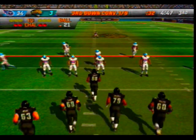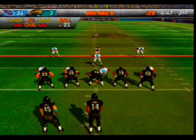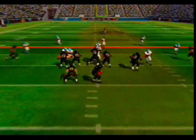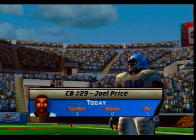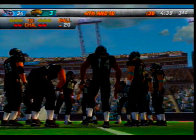Third and 9. Ball on the 21-yard line. Drops back, gets rid of it. Dropped in the backfield for a short pass. Great defensive effort to keep them from getting close to the sticks. Well, there aren't too many plays in the playbook for third and a mile. You've got to try something other than a short route.